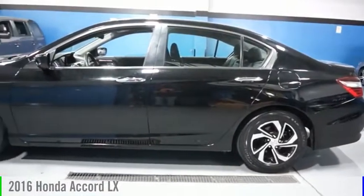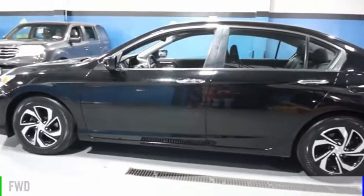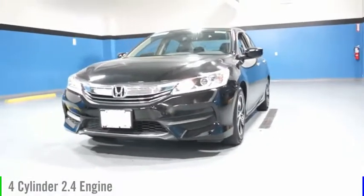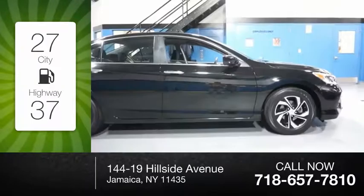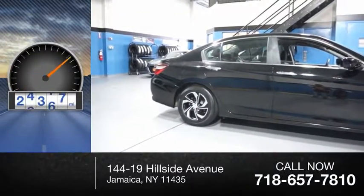Take a ride in the 2016 Accord. This vehicle is powered by a front-wheel drive, 4-cylinder, 2.4-liter engine, and comes with a continuously variable transmission. Great fuel efficiency saves you money by requiring fewer trips to the gas station. This vehicle has less than 25,000 miles.